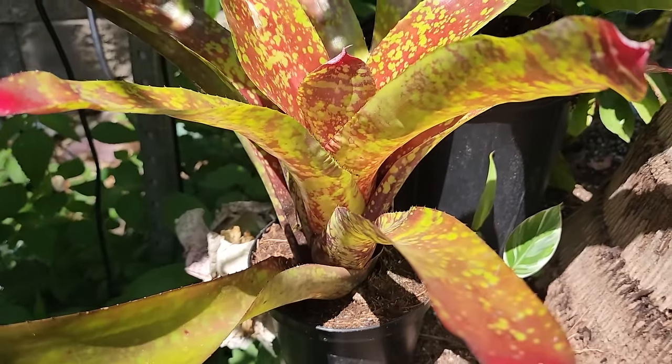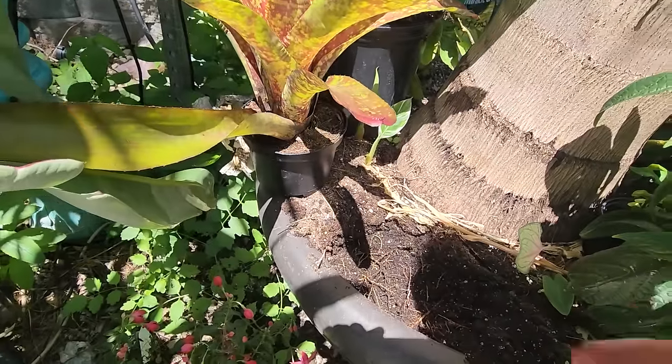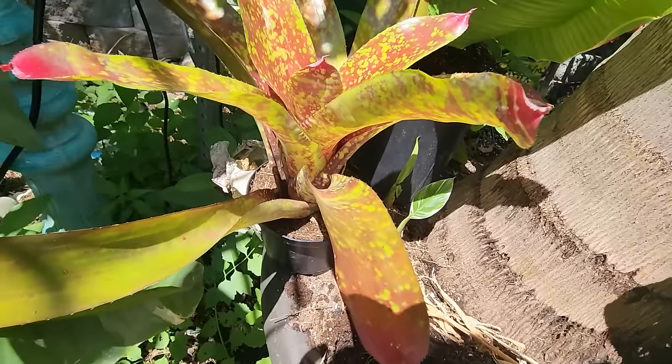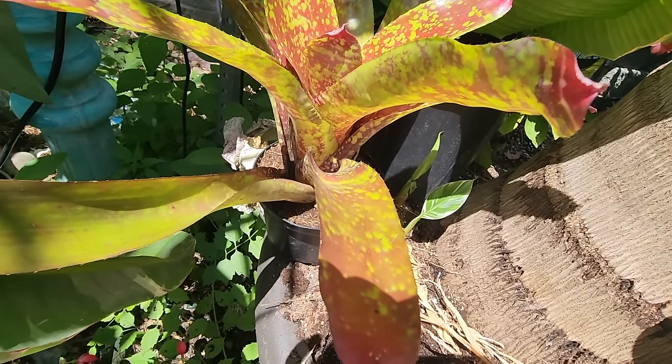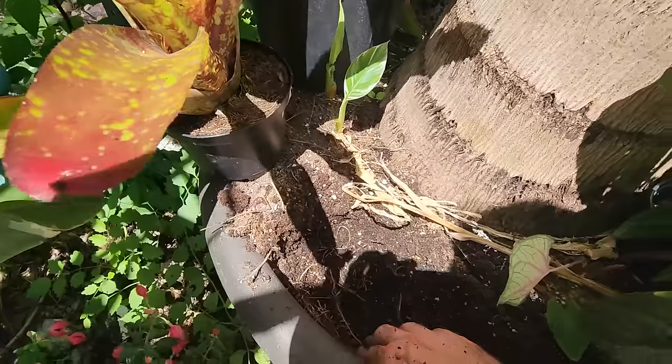I just realized I hadn't planted this bromeliad yet. The Mango Tango. That's from Green Millennium on Etsy. When you order from them, they actually send your plants to you. That's something I just love from an Etsy seller.